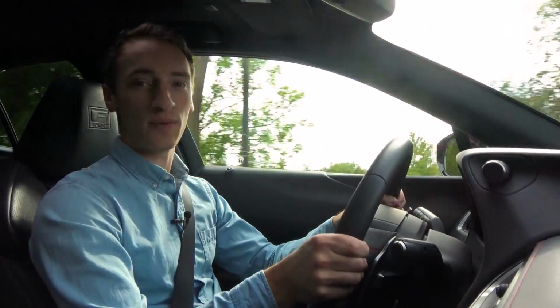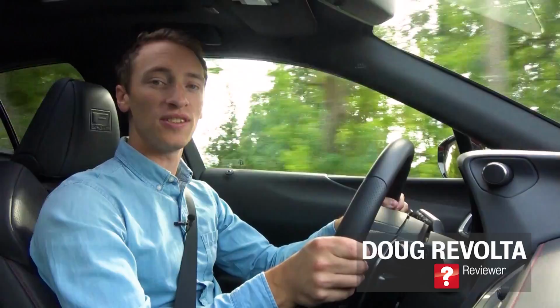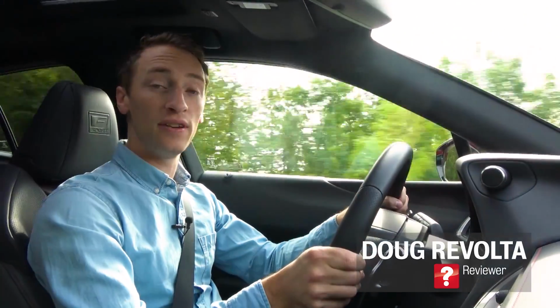Hello and welcome to Stockholm in Sweden, where we're driving the brand new Lexus UX, and these are the 5 key things that you need to know about it.